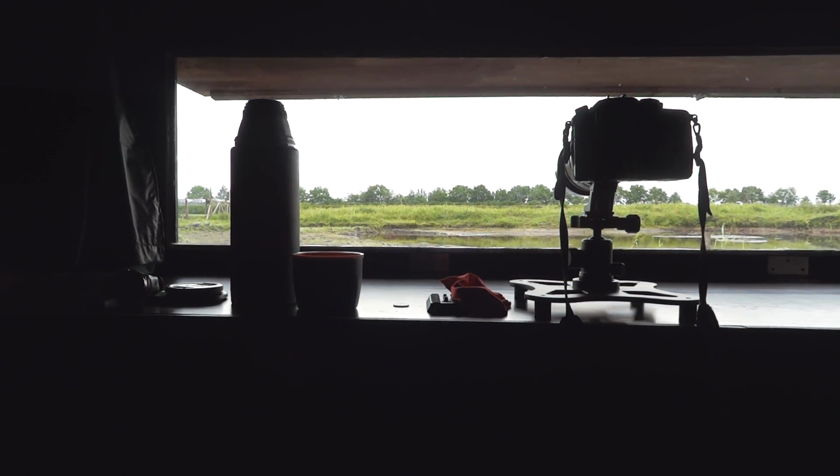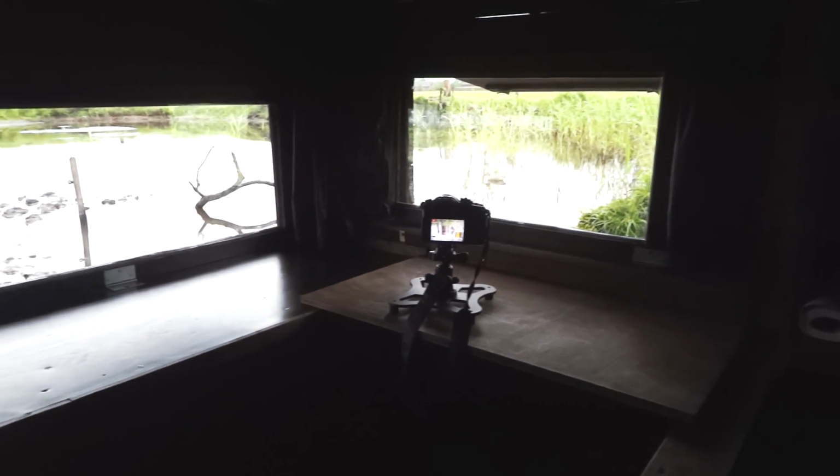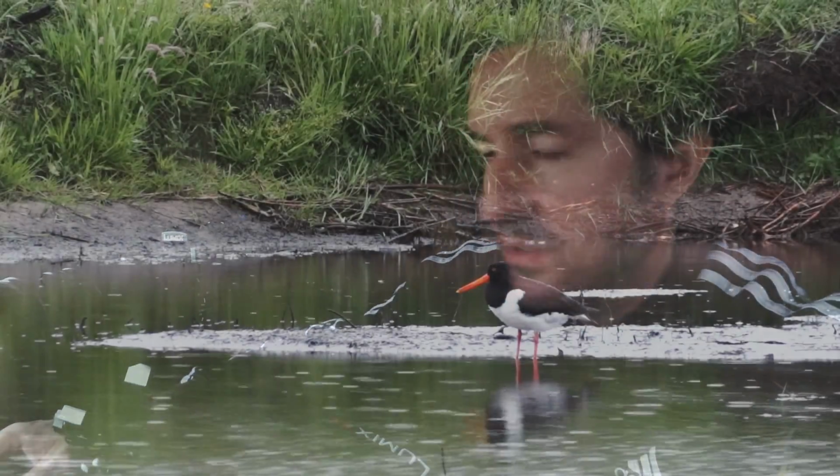Tends to be the case that when you first get in the hide, there's a flurry of activity, you kind of get excited and you start shooting away. But I got myself set up and I have a view out of this window here and a view behind the camera. Probably gives me about 200 degrees view, and there's actually a small pond in front. We've got some rain as well today, which makes things a little bit interesting. Showers coming in.